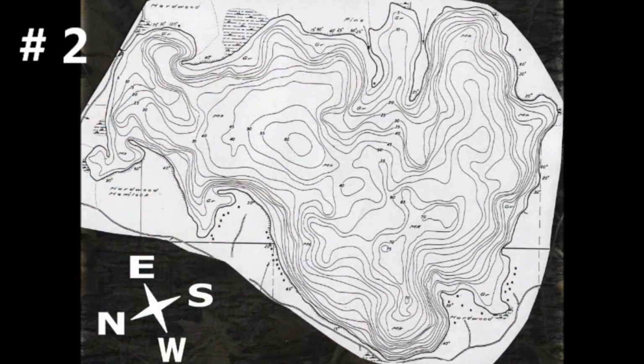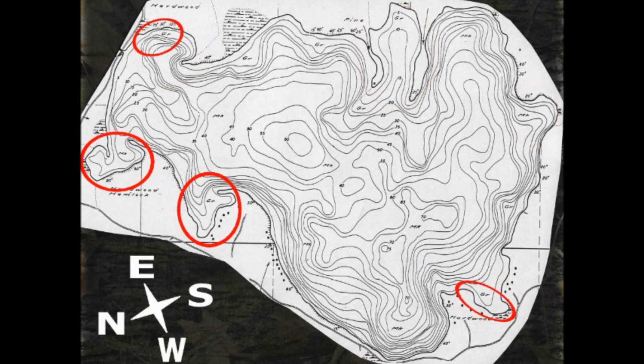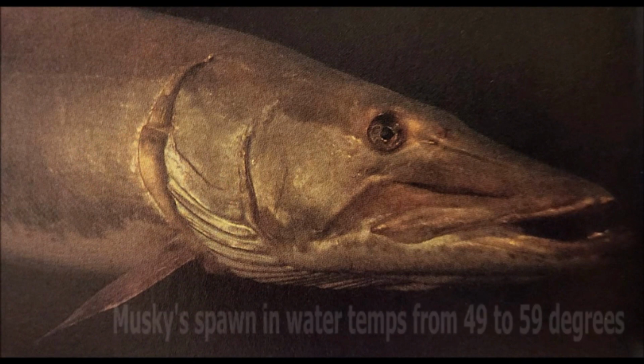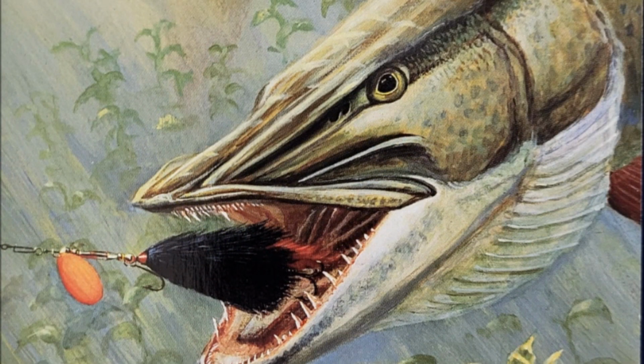Number two, let's orient ourselves to the north, south, east, west directions of this lake. Now for early season muskies, this lake has 6 bays, 4 of which are northern bays that warm faster than the other bays to attract spawning muskies. And muskies usually spawn at water temps that range from 49 degrees to 59 degrees Fahrenheit. Now, as the muskies leave the spawning areas, the feed bag goes on for the post-spawn energy-depleted muskies.